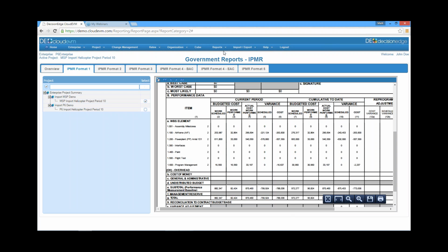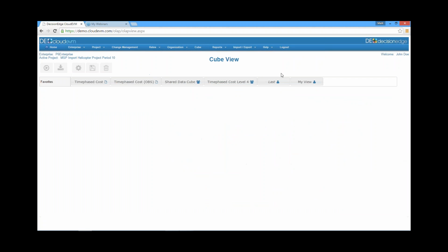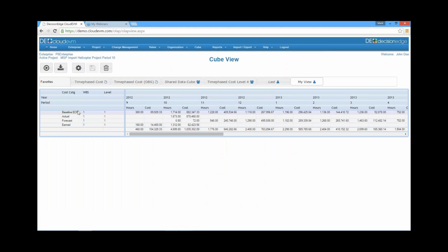And then my Datacube, of course, is already populated. So I created a view called My View, and it has my 4 types of costs: my baseline, my actual, my forecast, my earned.